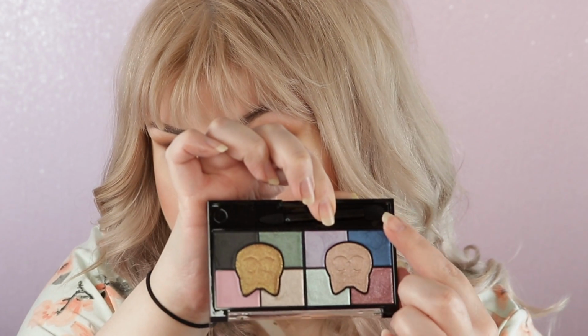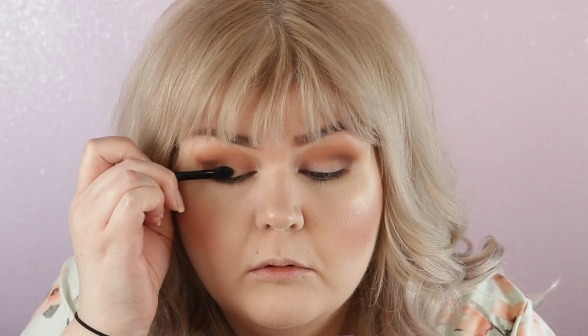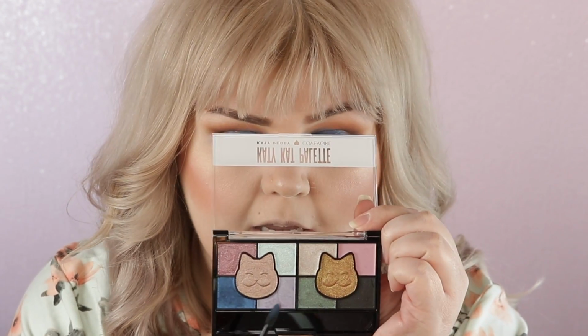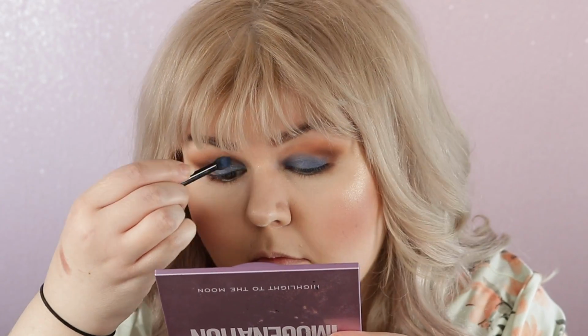I think I really want to try this blue over here. So we're going to do that. I think I'm going to try it with the little sponge tip. I'm going to put it right here. Ooh! I guess I'm going to put it all over the lid for now, and then I think I'm going to layer the inner corner a little bit with something brighter. I think I'm gonna mix this lighter blue, this kind of teal shade right here on the inner corner. I didn't really do much, not gonna lie. It's pretty though.